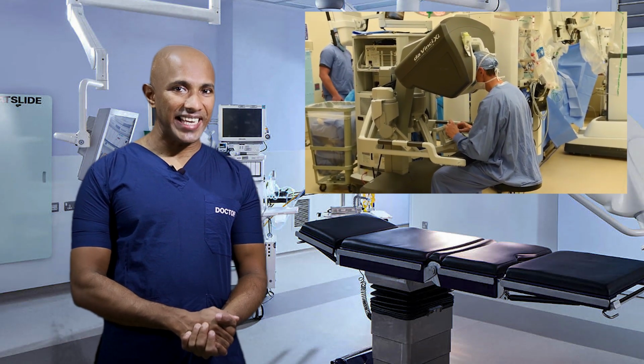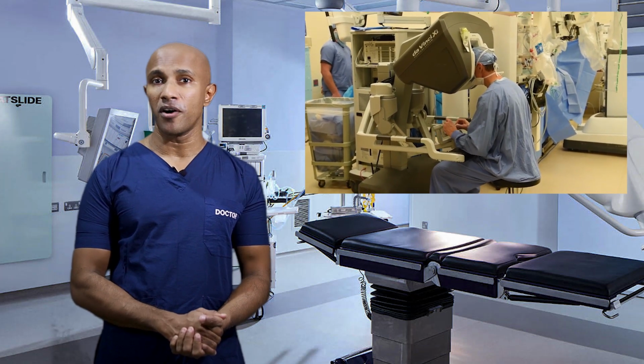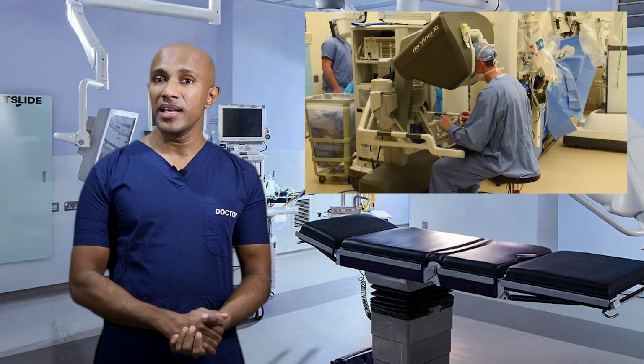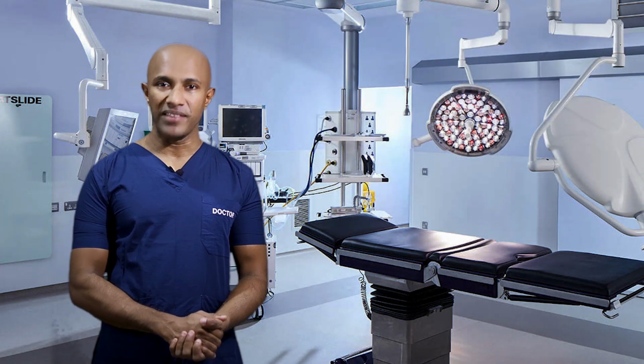Once the instruments are placed, the surgeon sits at the surgical console and performs the surgery. There may be an assistant surgeon staying close to the patient to help with this procedure.